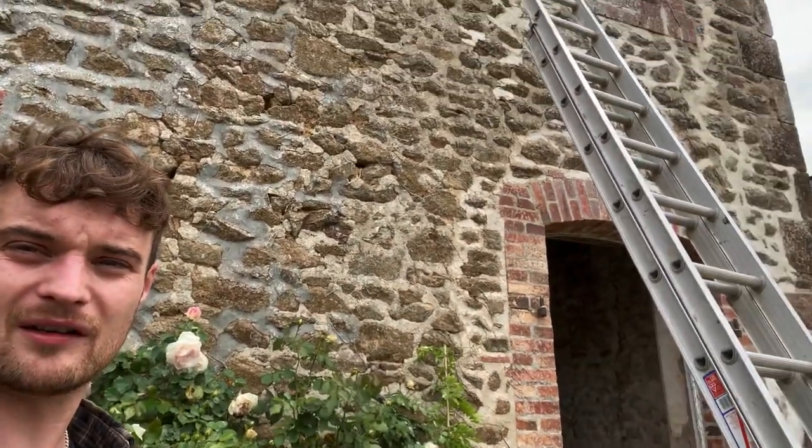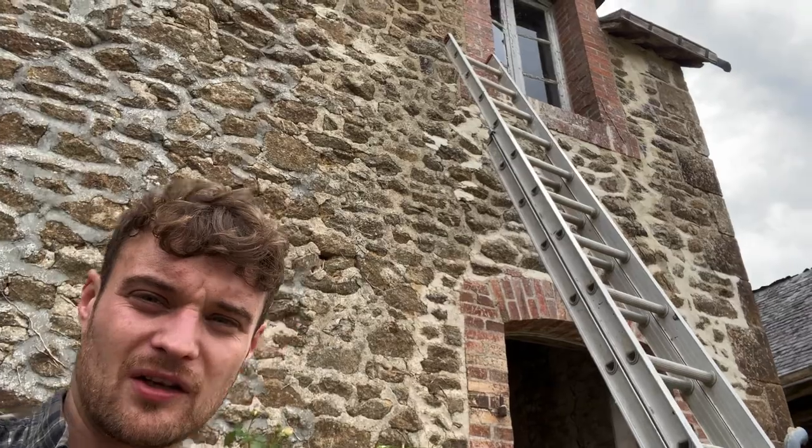We need to put the ridge tiles on the roof. They're still missing. Obviously, there's a little gap between the top two sets of tiles on both sides where they meet. So they need putting on, actually. We've got those somewhere. That's a job for the cherry picker. I'll get Billy to do that at some point. So now we've sort of fixed the outside of the building, it's about time we continued inside the building.